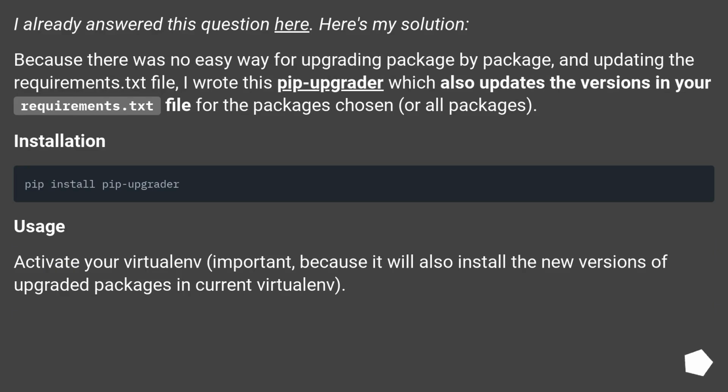I already answered this question here. Here's my solution. Because there was no easy way for upgrading package by package and updating the requirements.txt file, I wrote this pip upgrader, which also updates the versions in your requirements.txt file for the packages chosen or all packages. Installation.